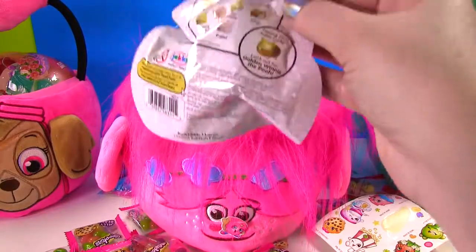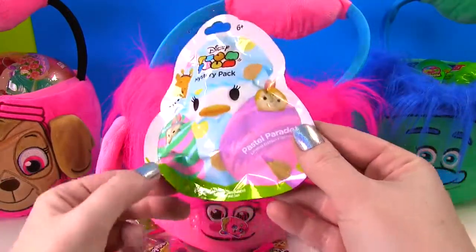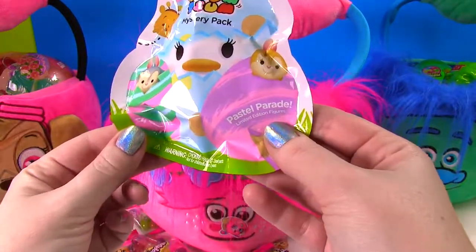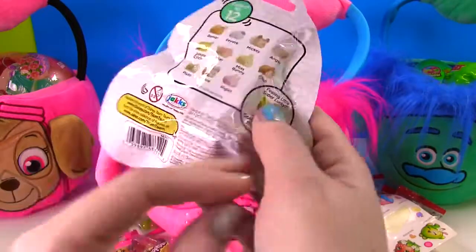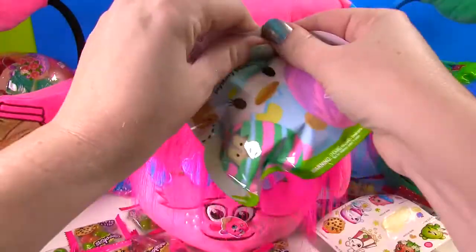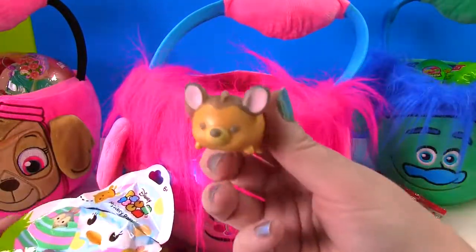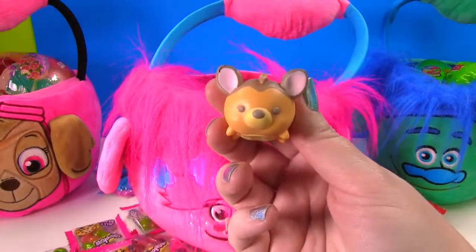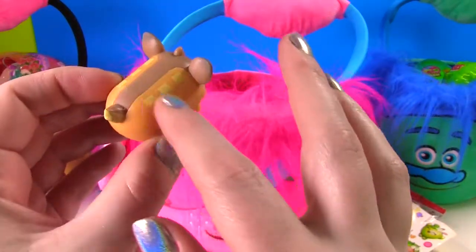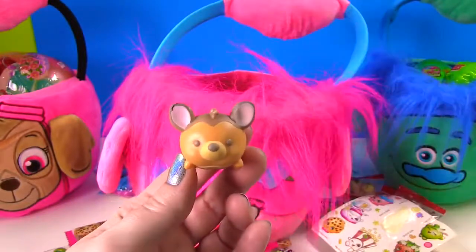Here's something in here I'm super excited to show you. It's a Disney Tsum-Tsum mystery pack. But it's a special pastel parade with limited edition figures. And they have little Easter eggs. And they're all pastel colors. So cool. Let's see who we got. Oh my goodness, look, it's little Bambi. Here's Bambi, and look, her colors are all softened. She's a light tan and brown. And her little face is so sweet with her big ears.